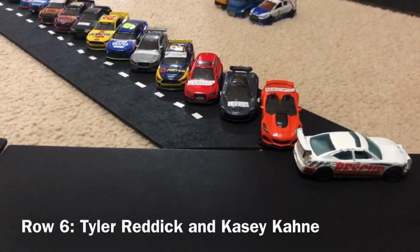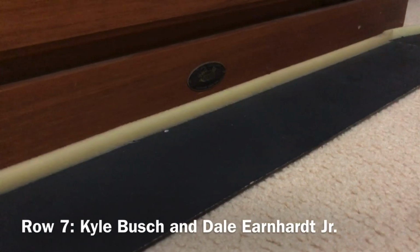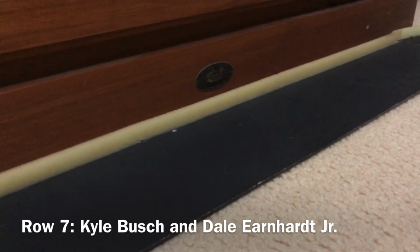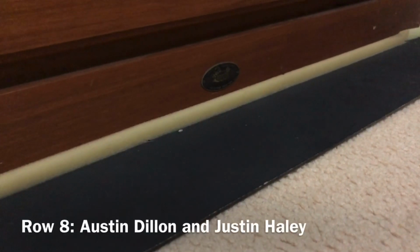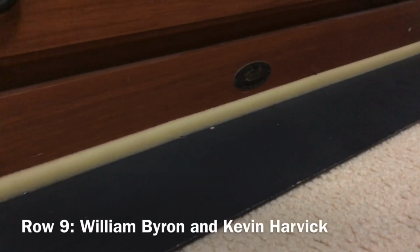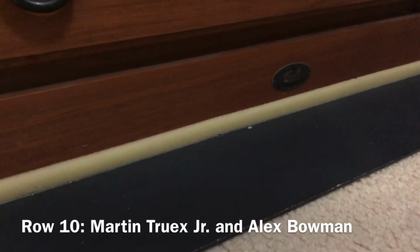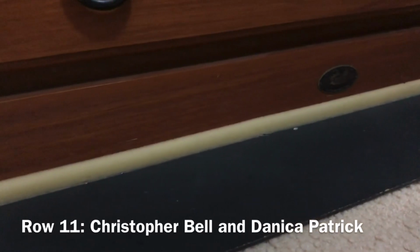And we got Tyler Reddick and Casey Kane in row 6. In row 7, we got Kyle Busch and Dale Earnhardt Jr. Row 8 belongs to the 3 of Austin Dillon and the 31 of Justin Haley. Then behind them, we have William Byron in the 24 and Kevin Harvick in the 4. Rounding out the top 20 is Martin Truex Jr. and Alex Bowman. Then behind them, Christopher Bell in the 20 and Danica Patrick in the 23.